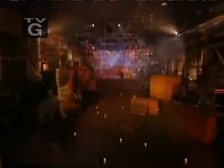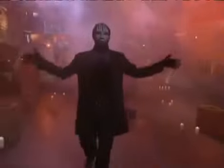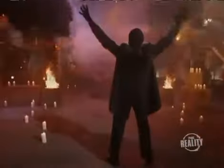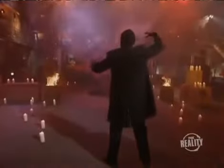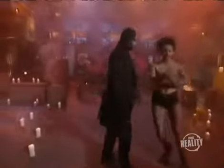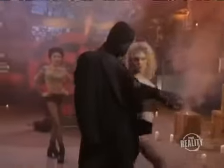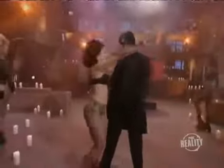Now the masked magician will perform one of magic's scariest illusions, the daggers of death. He moves into position. Then on his command, the flames explode. Pretty dramatic, huh? Now for the assistants. Even in the face of danger, these girls love to dance. But enough. It's time to get started.